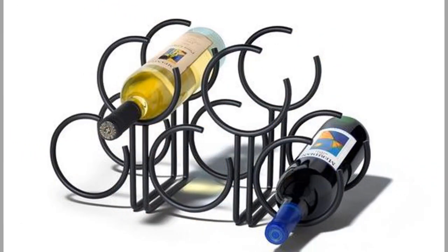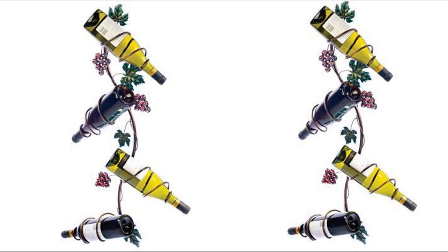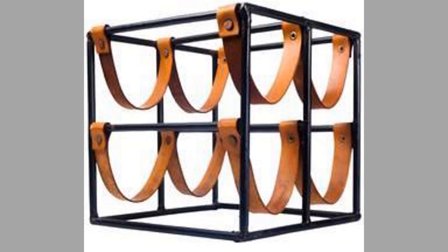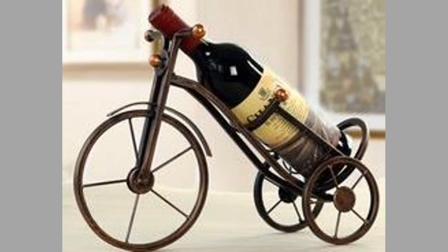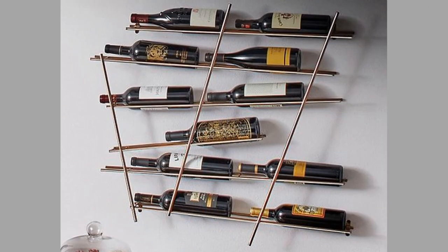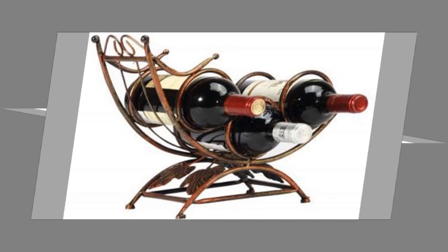Wine racks made of stainless steel are perfect to store wine bottles in the kitchen due to the material's resistance to corrosion and staining. Stainless steel can be easily cleaned and it may also be 100% recycled. This material has the greatest resistance to oxidation and so does not rust. Stainless steel wine racks are increasing in popularity because of their ability to maintain quality and appearance for longer periods of time, especially in a humid space such as the kitchen.